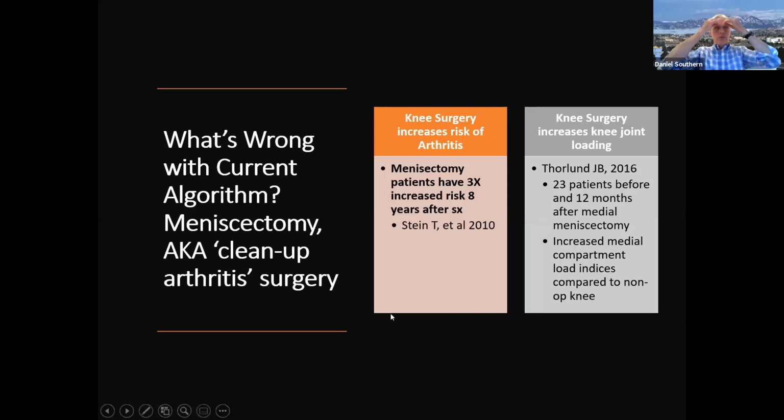What's wrong with the algorithm? Meniscectomy, also known as "we got to clean up that arthritis" surgery. Meniscectomy is the removal of meniscus. The meniscus is a large chunk of cartilage that lives on either side of your knee, and it reduces the forces that pass through the knee. It's a very, very important part of your knee anatomy.